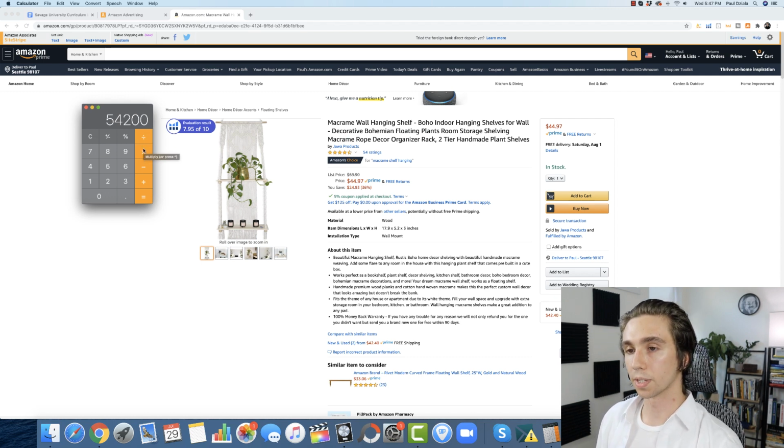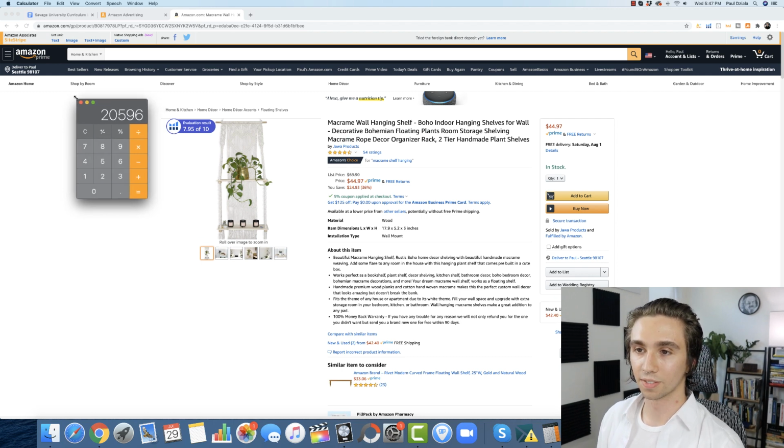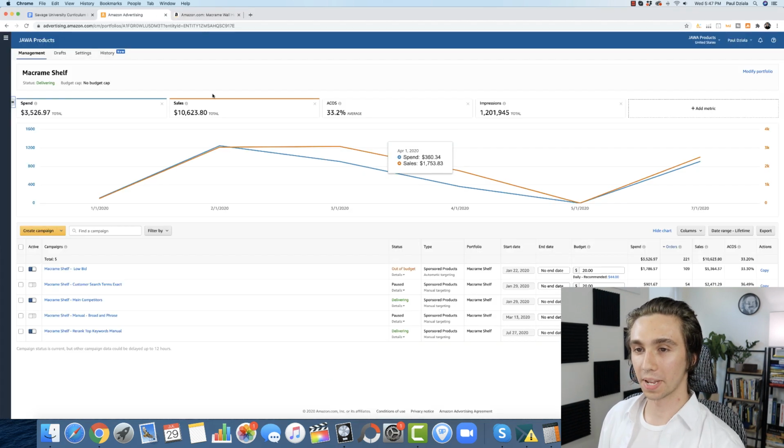I calculated that before this. So that's accounting for fees, cost of goods, all of those things. What that's not accounting for is advertising, which we still have to calculate. So if we multiply this by 0.38, we get $20,596, and that's profit before advertising. Now we still have to deduct some advertising from that. And that's not a Lamborghini, but it's like a Subaru Outback.